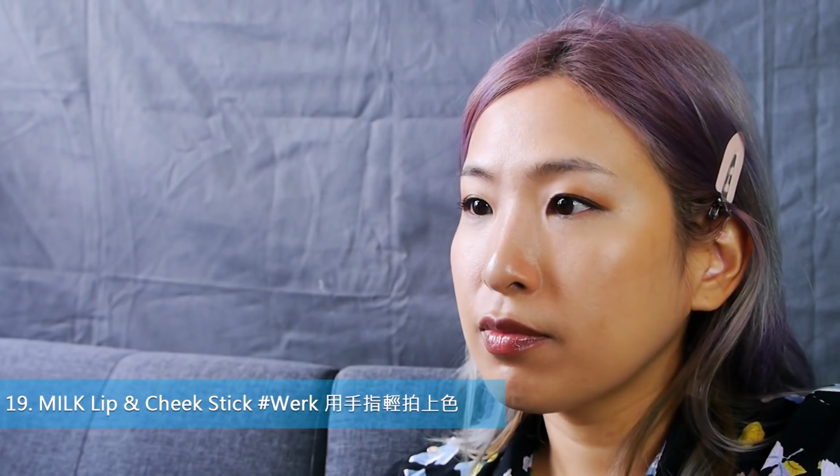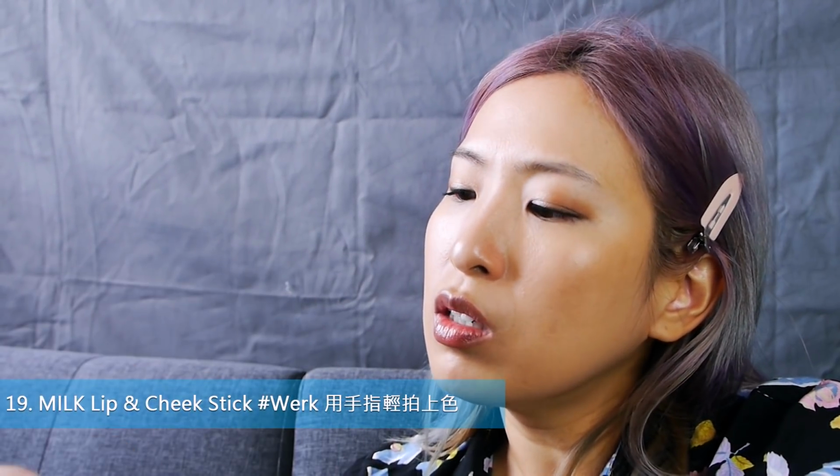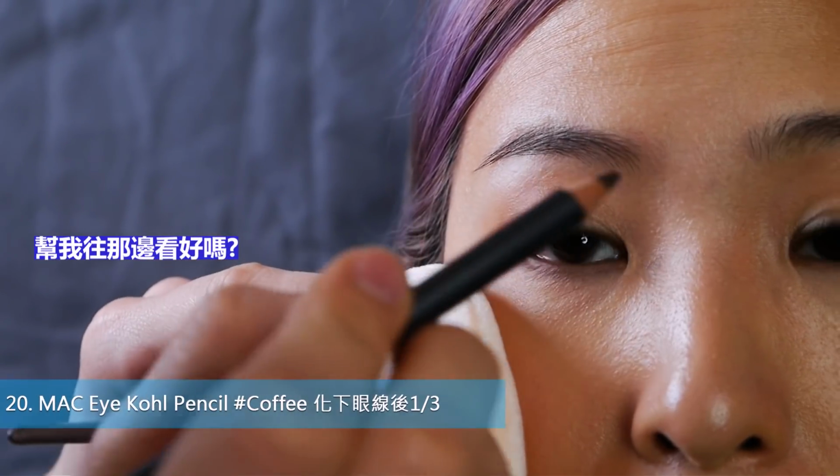And I'm using a milk blush stick. I like to think of it as an English rose, and it's called Werk, W-E-R-K. Work, okay. I'm kind of obsessed with that. Back on eyes. Yeah, if you look all the way that way for me.